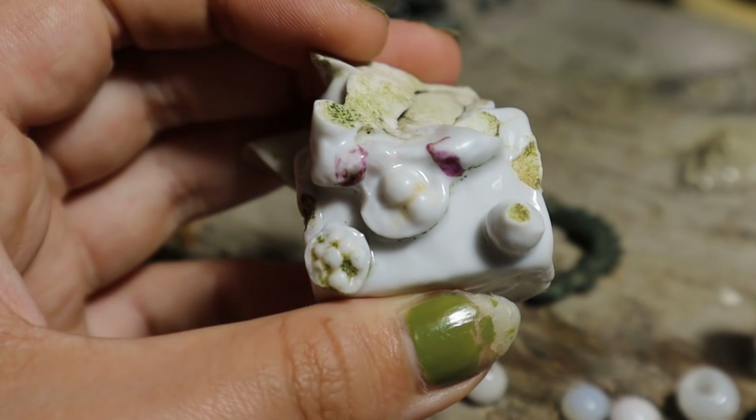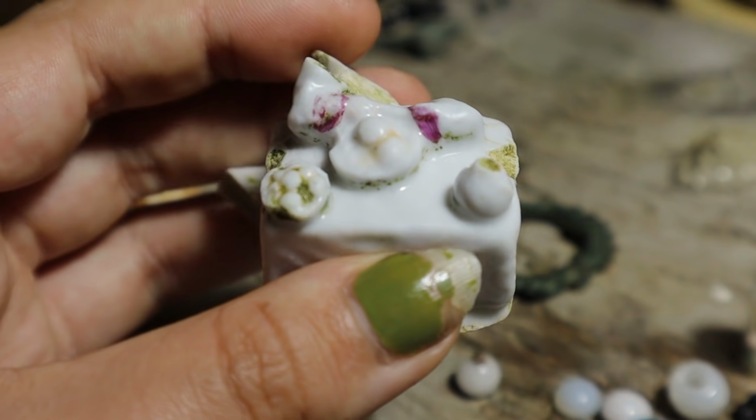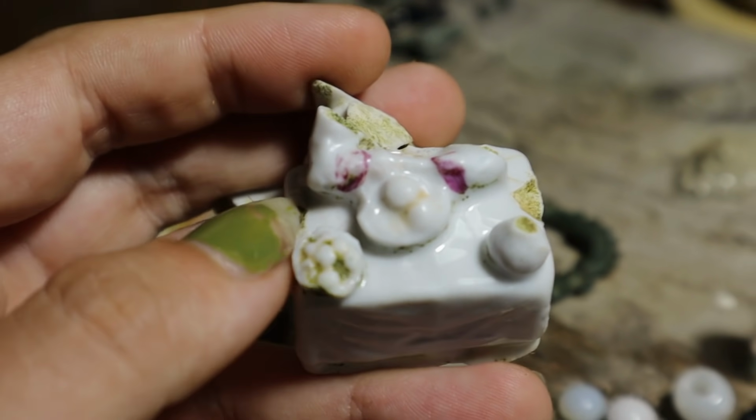What's he eating? It's either rolls or eggs. It's got to be eggs. It could be bread rolls, or dinner rolls. What's that? Potatoes.